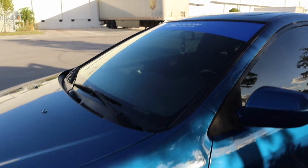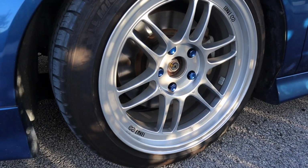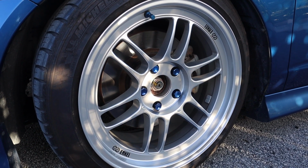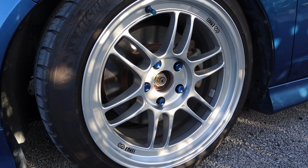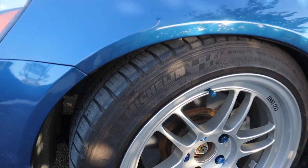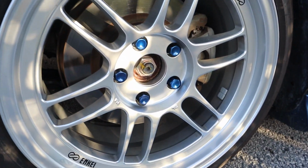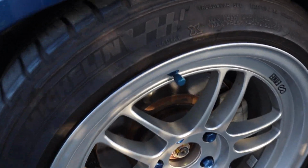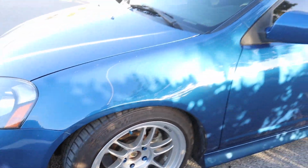When it came to wheel choice for now, I'm running the Enkei RPF1 Plus 22, 17 by 8.5, or I believe they're 9. I have to check the offset. I got these a little bit ago and I totally forgot, I'm not lying to you. It is wrapped in Michelins, and I am rocking the Spoon Sports blue lug nuts, and it's got the original cap for the Enkeis, which matches pretty perfectly.